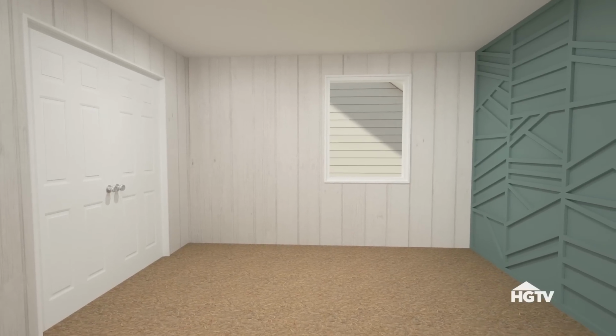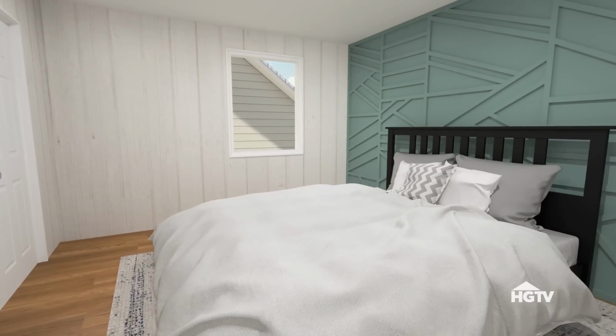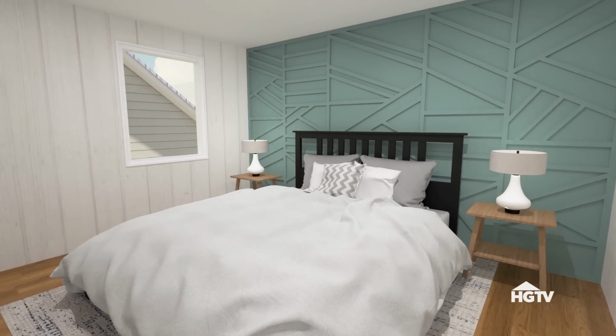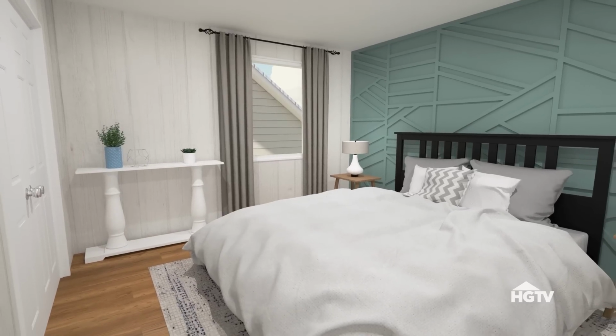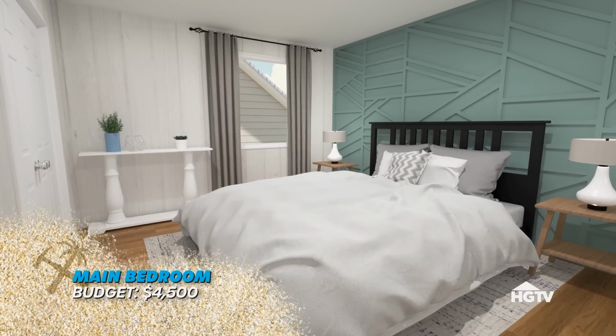We're using the same flooring throughout the house, so we'll add that here and layer a cute area rug on top to make it cozy. We'll finish the room off with some beachy end tables with lamps and window treatment. We really went all out in the last two challenges, so we have to rein in our spending a little bit, but I think we can do this all for $4,500.